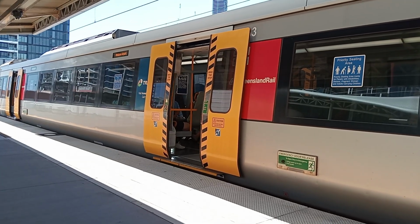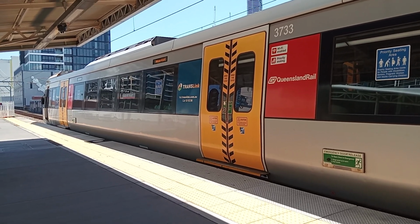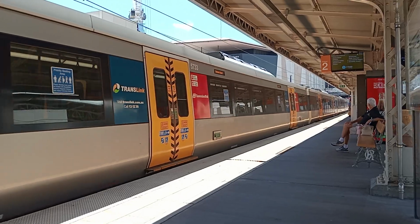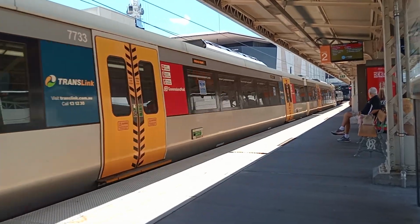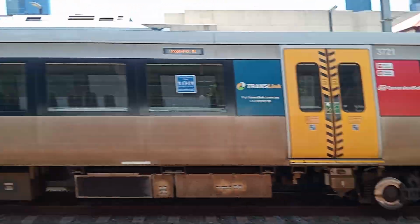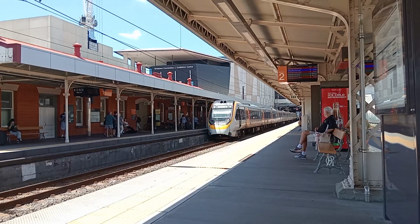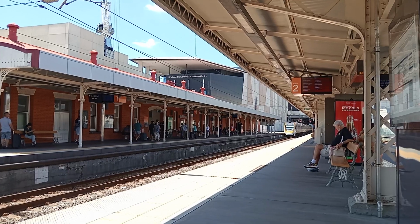NGR 733, now departing platform 2 for a Brisbane City and Brisbane Airport service. And departing platform 1 is NGR 721 for a Boggo Road, Park Road service. In approximately 7 minutes, we will have a Brisbane City and Ferny Grove.